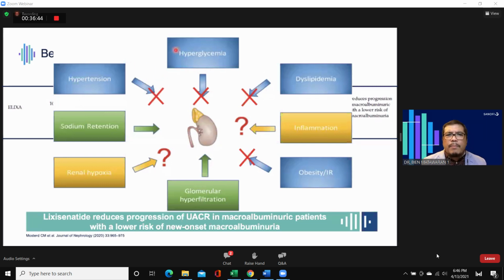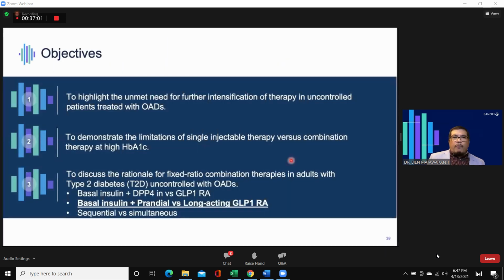So that would probably be beneficial, okay, causing the better kidney outcomes with GLP-1 receptor agonist, as well as there could be some mechanisms that may address inflammation and renal hypoxia, as you can see in this slide, why there is that benefit. So if we want to combine, for example, basal insulin with an incretin-based therapy, then probably combining it with the GLP-1 receptor agonist will be best.